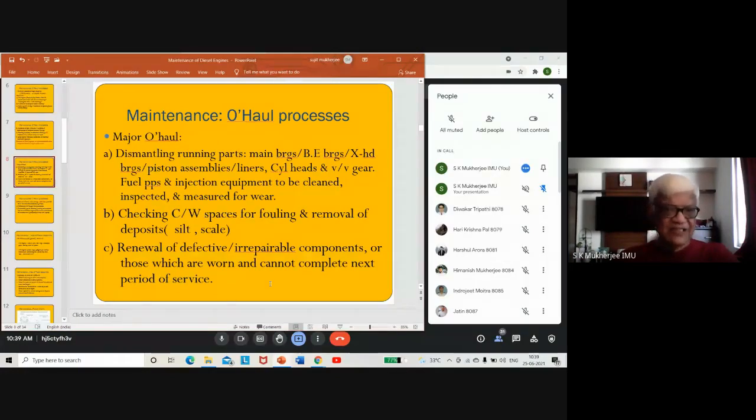But the mechanical seals which are there now in almost all the pumps which you will be facing, you will need to have them in good order. And that can be in good order if you do not have any silt or scale circulating with the cooling water. The cooling water has to be very clean. There are filters, but those filters are not very fine filters. There are big opening scale filters which will prevent any cloth piece or anything like that from being filtered. So checking of cooling water spaces for fouling and removal of deposits.